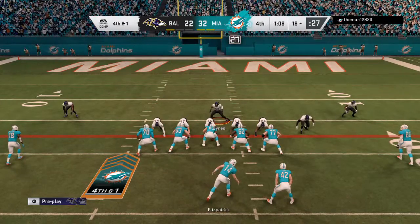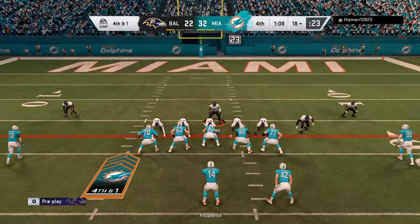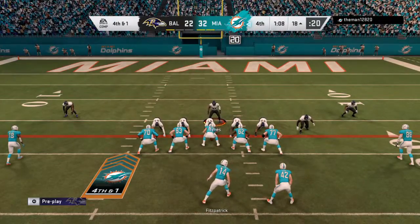57. Hey, exit. Hey, watch the slant. 57 to Mike. Mike 57. Watch the screen. Watch the screen. Watch the screen. Watch the screen.